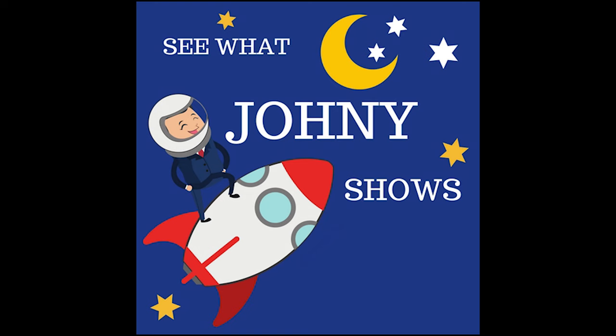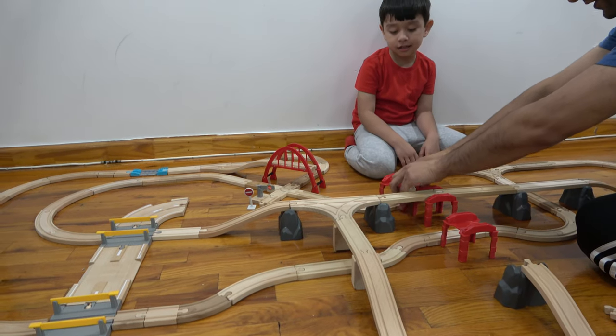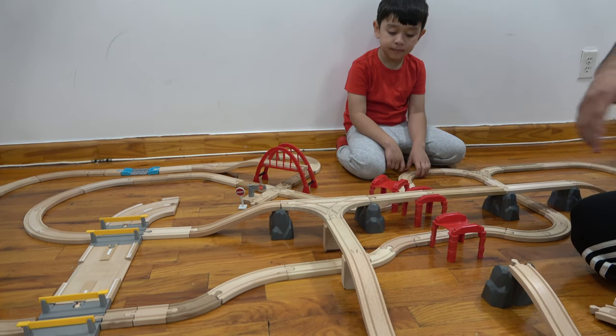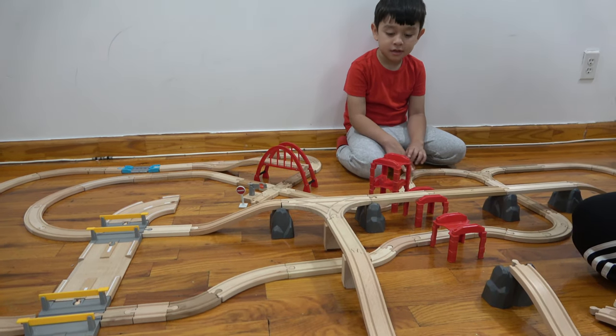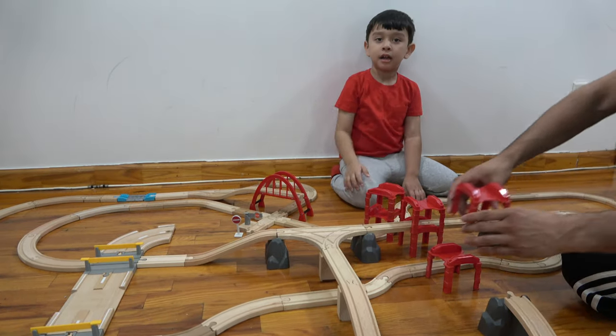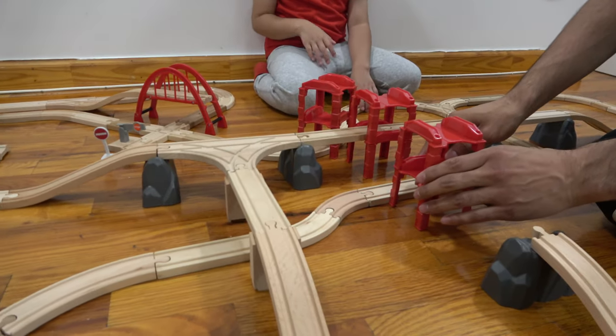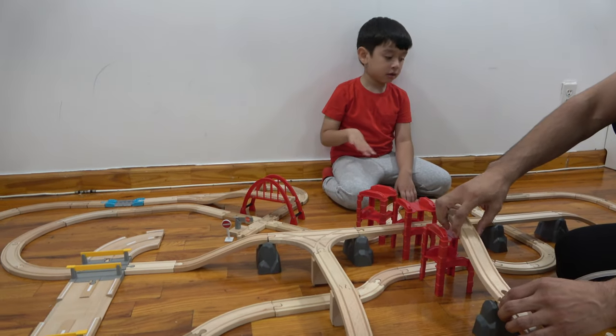Enjoy what Johny shows. What are you guys doing? Building the track. You're building such an awesome track, I see. Whoa, what's that? Stacking tracks to lift up. You got some stackers there, very cool. So we're gonna have a pretty high track.